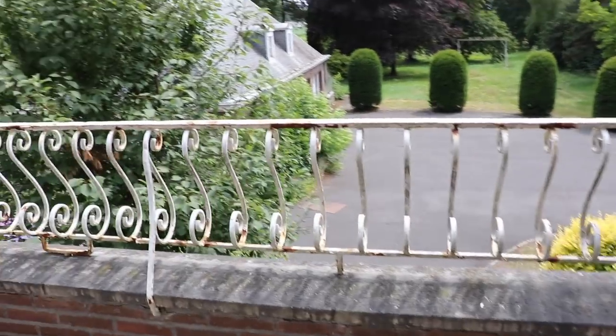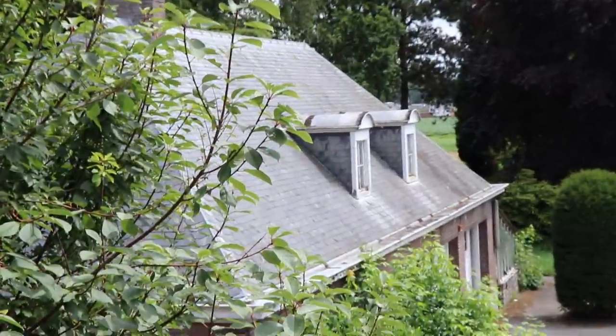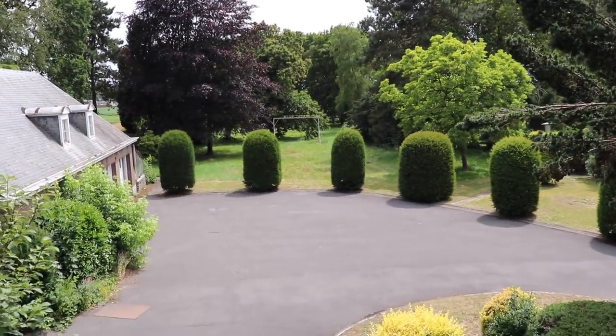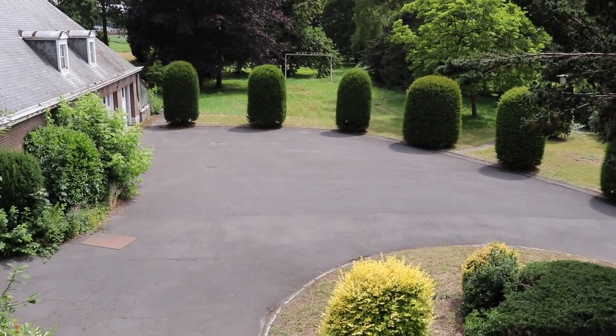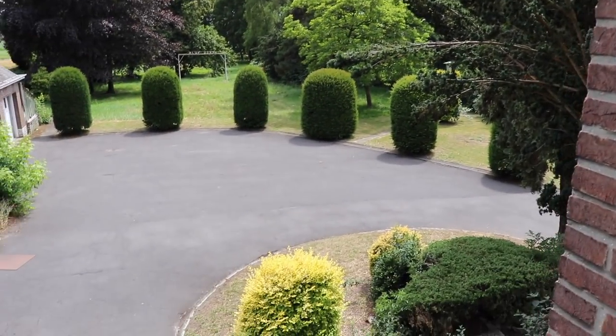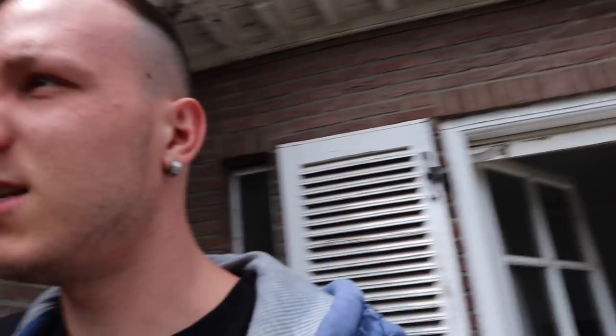So now on a balcony, and this is the garage there, but the garden is so big actually, man, it's so crazy. Still in good condition, like somebody took care of the garage and stuff like that, you know. But I don't know for how long this has been abandoned. Alright.